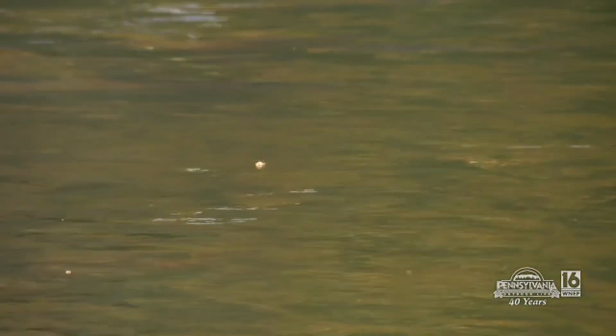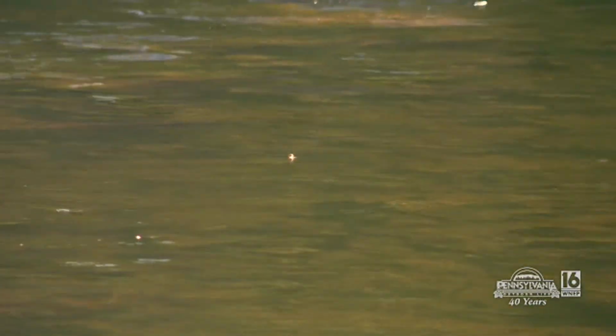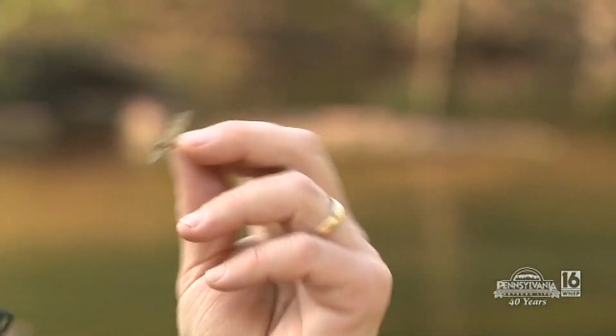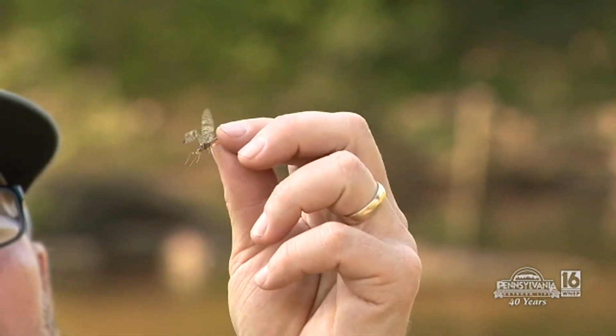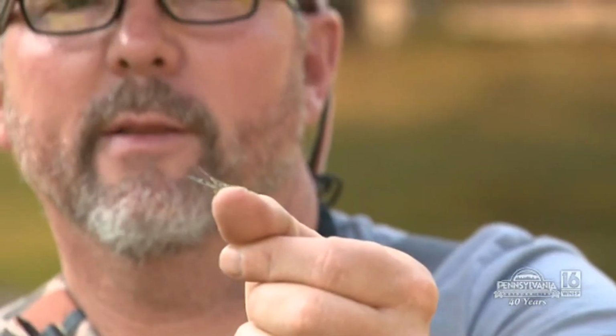As soon as we were walking down, we saw some March Browns on the water. So that's a good sign. As long as the fish start eating them, we'll be in good shape. What is that? That is a March Brown. A mayfly, right? Mayfly. That's what we're hopefully gonna fish tonight. See them right there.